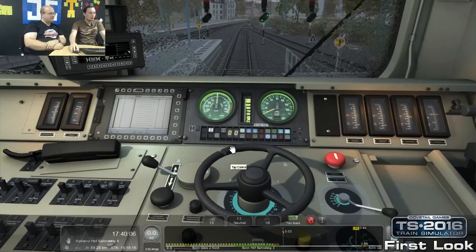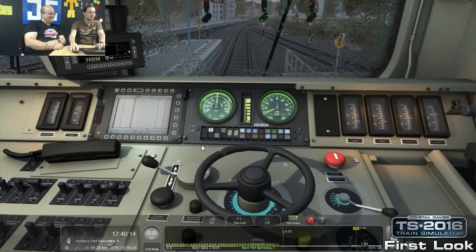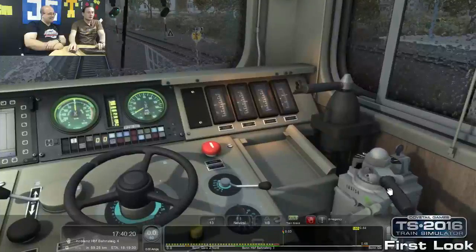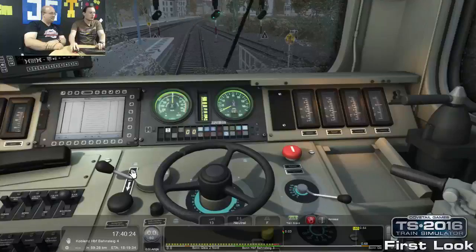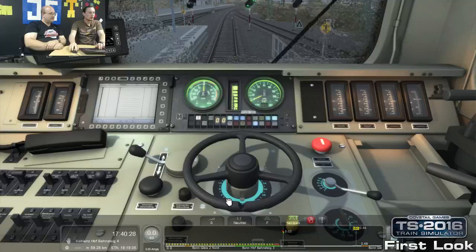Wrong way. The brakes are on. That's the wrong button. Off to a good start. There we go, brakes off. Right, shall we?